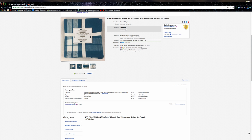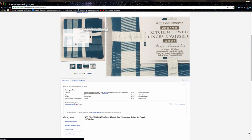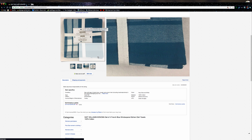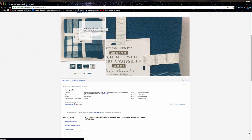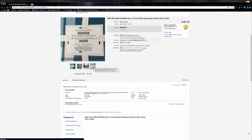And the last thing I sold was this Williams Sonoma towel set. Again, it was a gift to me from my wonderful sister who worked at Williams Sonoma, and so we would always get these, but I have a ton of towels, and so I didn't really need them, and so I put them up. I had them up for a few months, and they finally sold for $19.97 plus shipping.